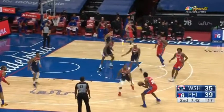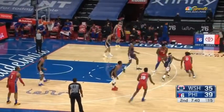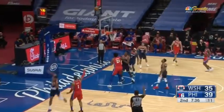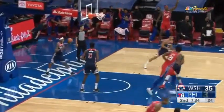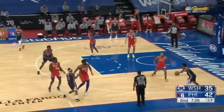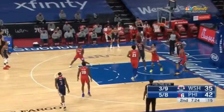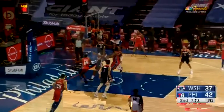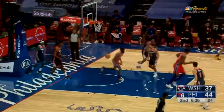And that is Lopez. Beal and Westbrook with 15 of the Wizards' 35. Good spot by Maxey. It's a Scott three, and down it goes. Head on a swivel. Earlier it was a cross-court pass to Furkan, that time to Shake. And for Bryant, the big man for the Wizards, his second. Skipping to the rim and scoring.